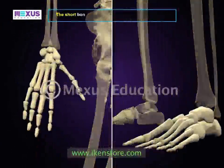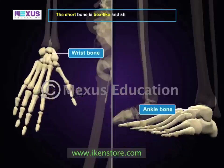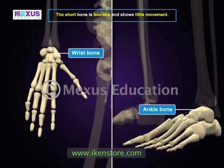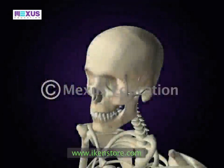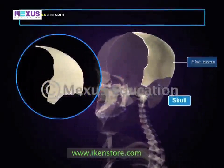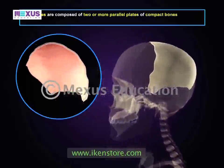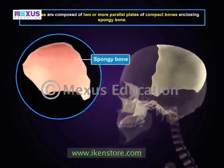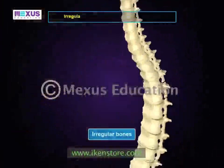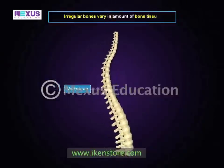The short bone, such as the wrist or the ankle bone, is box-like and shows little movement. Flat bones, such as those in the skull, are composed of 2 or more parallel plates of compact bones enclosing a spongy bone. Irregular bones, such as the vertebrae, vary in the amount of bone tissue.